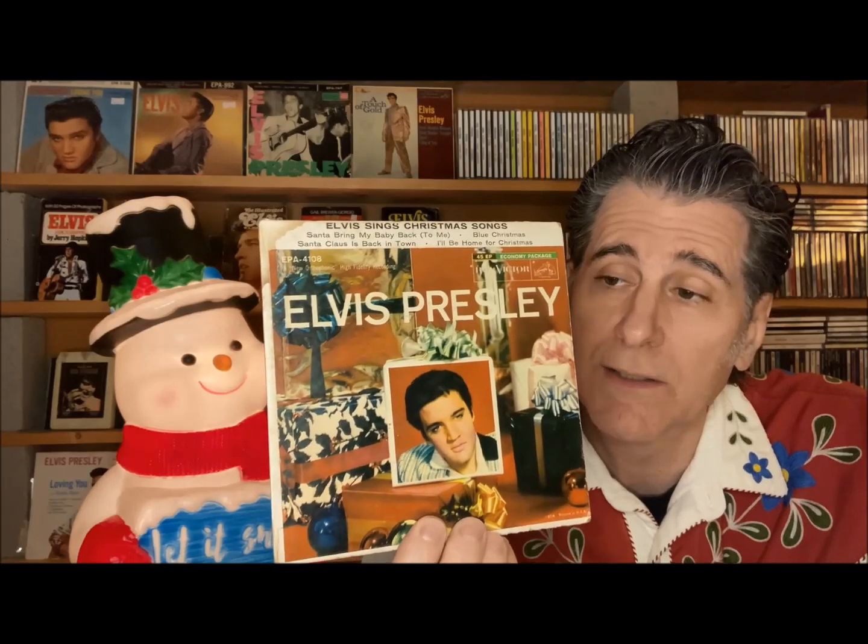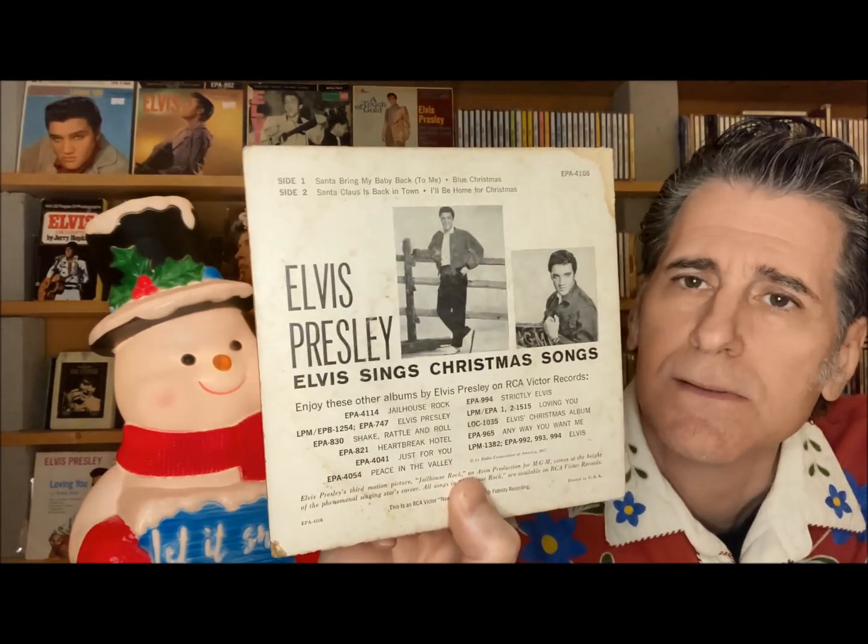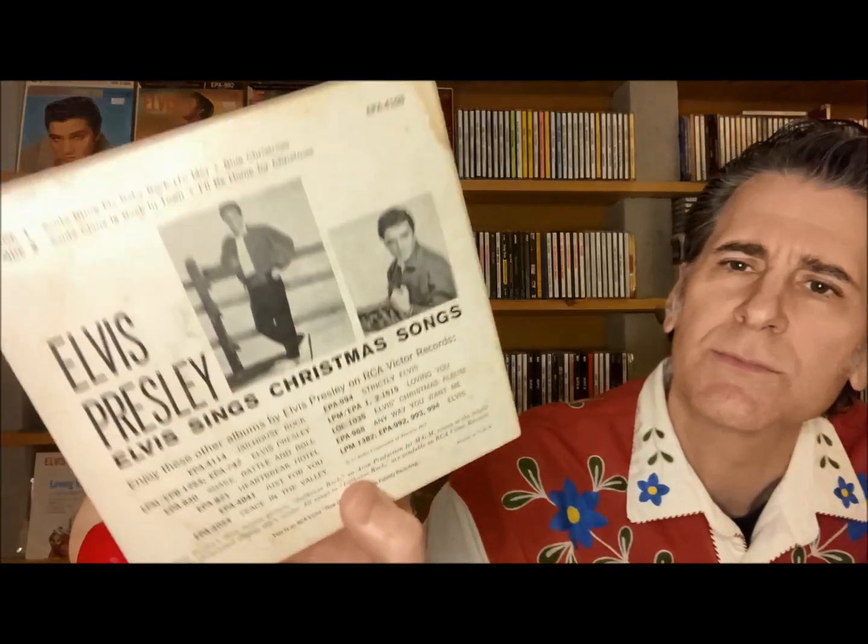Really cool looking record. Very nice on the back. Enjoy these other albums by Elvis Presley. Elvis Presley's third motion picture, Jailhouse Rock, comes at the height of the phenomenal singing star's career. All songs on Jailhouse Rock are available on RCA Records. So once again, they're hawking the new thing. Some cool pictures of Elvis there. That's that little red jacket that he had on. I think he had that on in the Jailhouse Rock 45 sleeve, and maybe All Shook Up also.